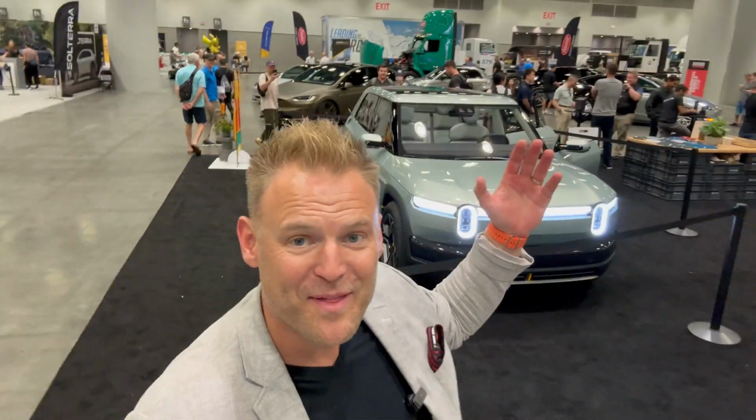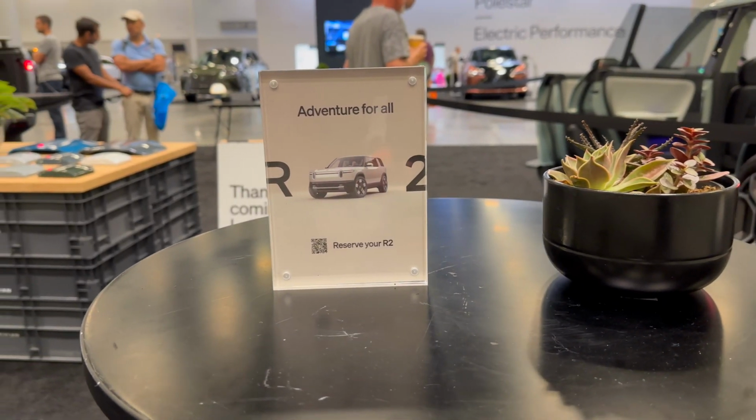Here we are at the Rivian booth. We got the brand new R3, first time that we see the R3 in Canada. Now, this is not a production ready vehicle, although it is production intent. We're gonna get the R2 to market first and then R3.